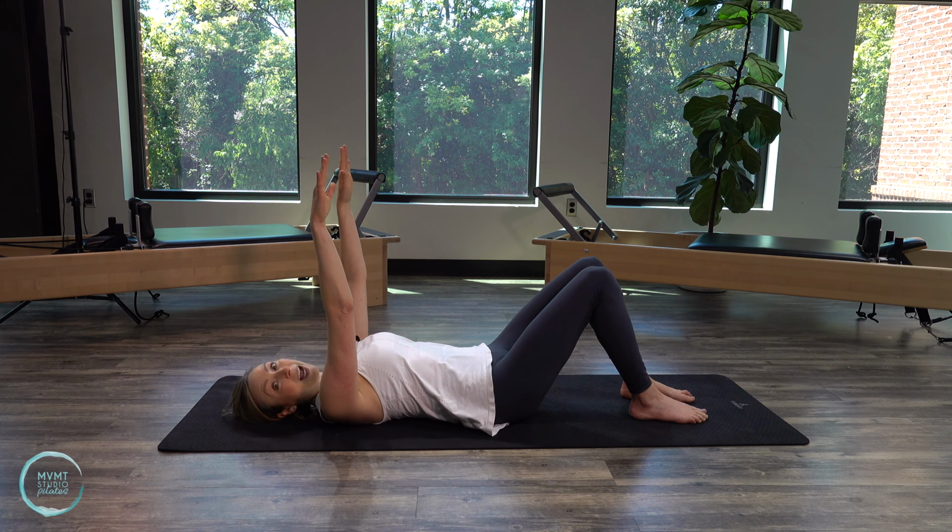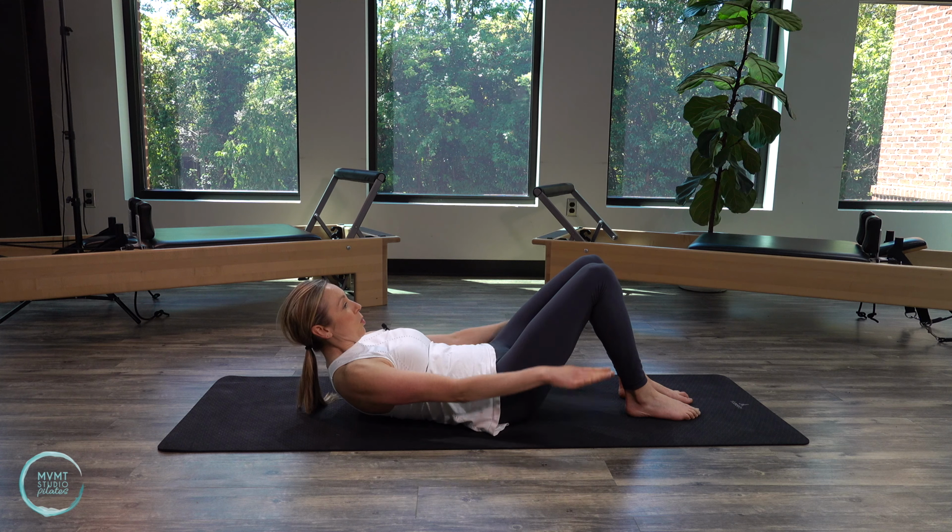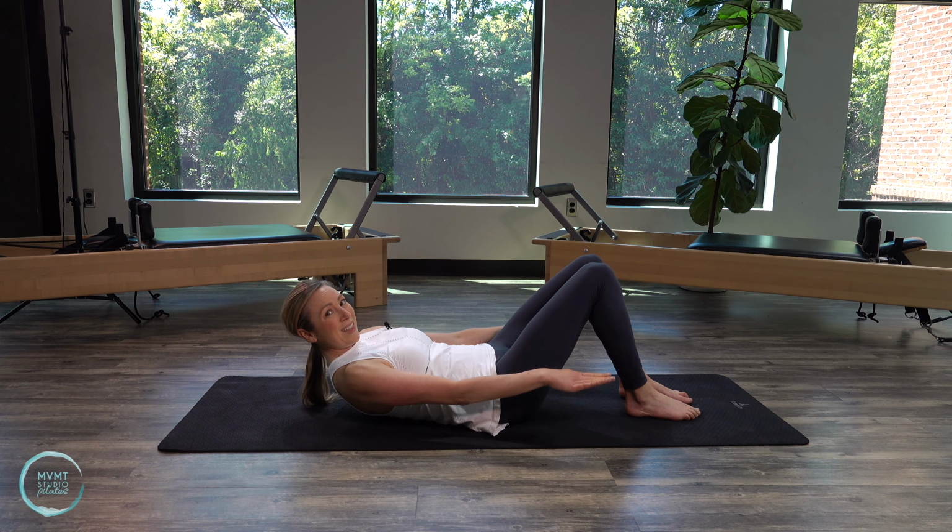Exhale, 2, 3, 4, 5. Inhale, 2, 3, 4, 5. Exhale, 2, 3, 4, 5. So you imagine you're pressing down with the backs of the arms, nice and strong. Inhale, 2, 3, 4, 5. Exhale, 2, 3, 4, 5. Pull that belly button in towards your spine on the exhale.